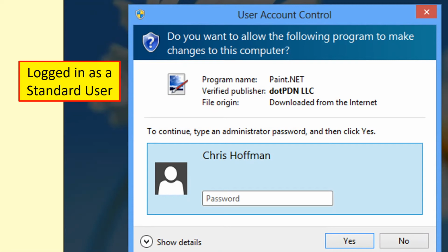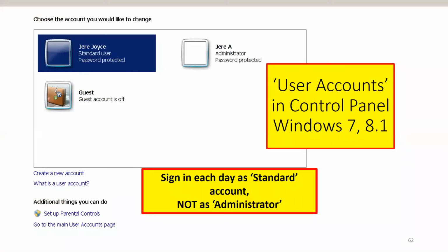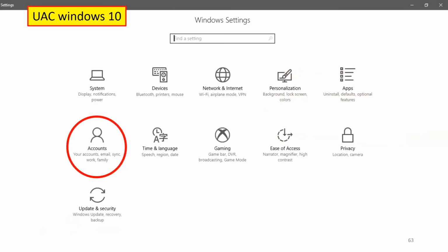On my laptop PC, I have an administrator account, and then my standard user account is called Jere Standard. So this is what it looks like in Windows 7 and 8.1. As you can see, Jere Standard user and Jere A administrator, and then a guest. Oh, by the way, Microsoft did away with the guest account on Windows 10. This is what it looks like in user account control for Windows 10, and this is the Creators Update.